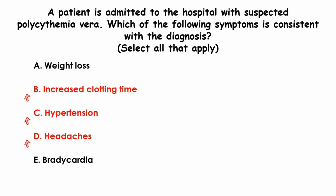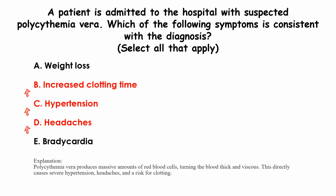Increased clotting time, hypertension, headaches. Polycythemia vera produces massive amounts of red blood cells, turning the blood thick and viscous. This directly causes severe hypertension, headaches, and a risk for clotting.